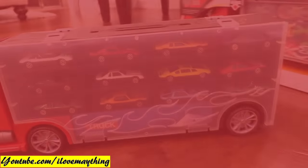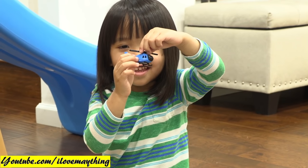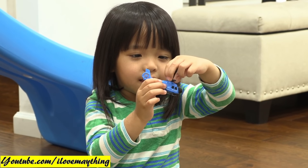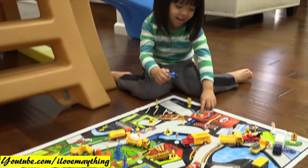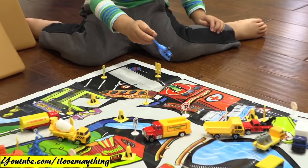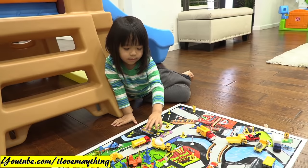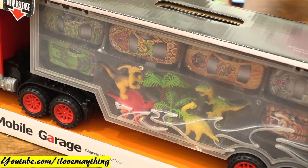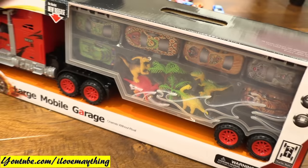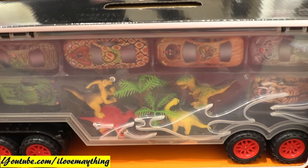Yay. Beep, beep. Beep, beep, beep, beep, beep, beep. Marksland, nice, flying the helicopter. Very nice, Marksland. What's that? Ooh, another helipad. It landed safely. What's next, Marksland? Ooh, dinosaur cars and dinosaur action figures. A dinosaur car transporter truck. Color red. Nice, oh, dinosaur.